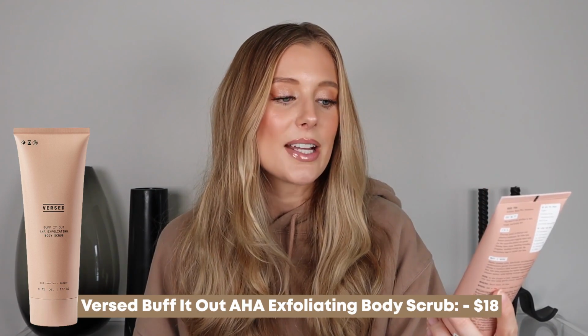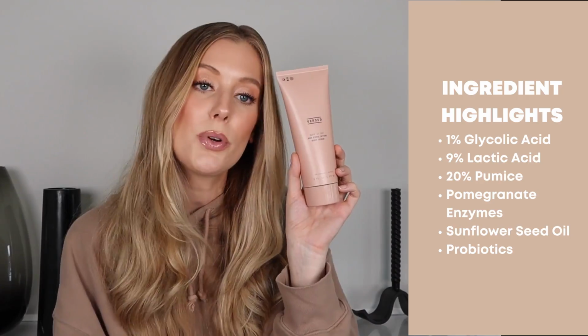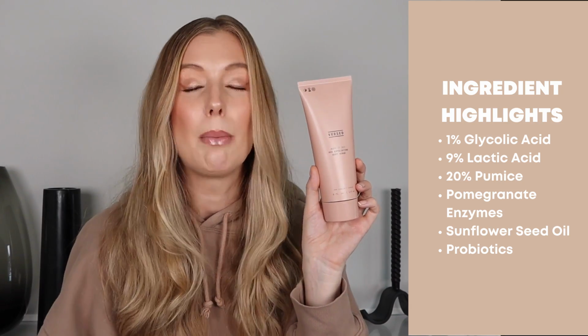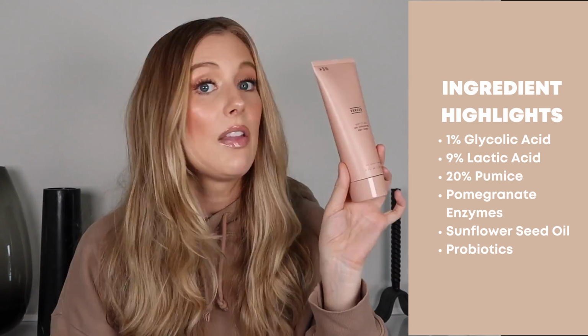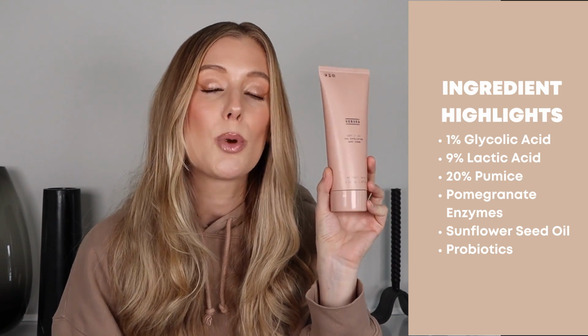All right, let's move on to body care. First up is the Versed Buff It Out AHA Exfoliating Body Scrub, which I was really excited to test out. I am absolutely loving seeing the more skincare focused body care product launches lately, especially those that contain active ingredients like this one. So this has 1% glycolic acid, 9% lactic acid, and then 20% pumice, which is gonna give you that physical kind of scrubby exfoliation. And then on top of that, this has pomegranate enzymes, sunflower seed oil, and probiotics.